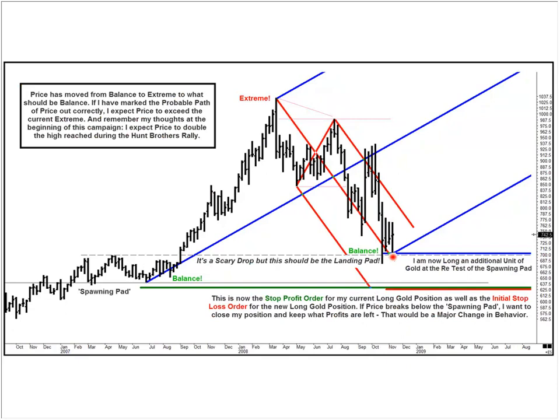I got long there. Now, my stop profit order for the current original long gold position, as well as the new initial stop loss order for the new long gold position, is right here, just above 625. If price breaks below the spawning pad, I'm going to close my position and keep what profits are left. That's going to be a major change of behavior. So I'll make a nice profit on the initial position, and I'll take a small loss on the add.